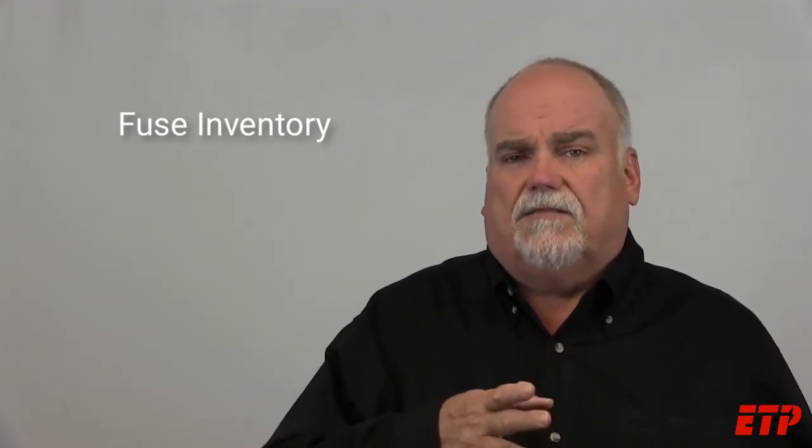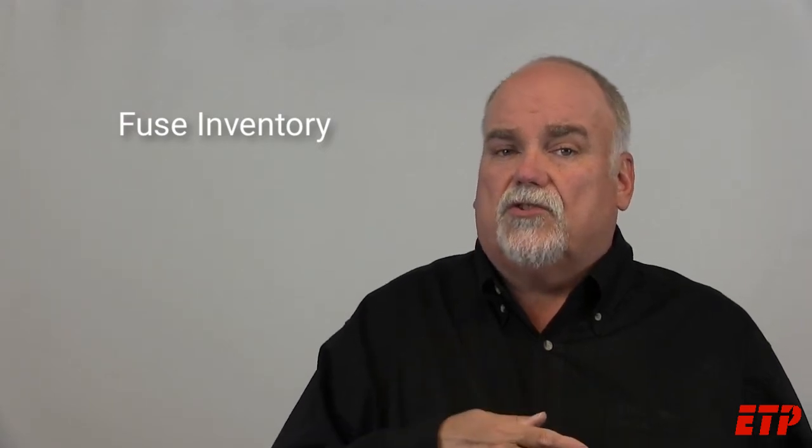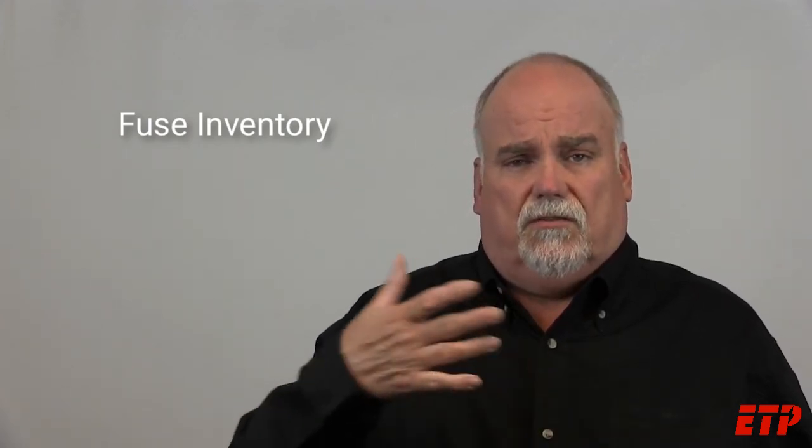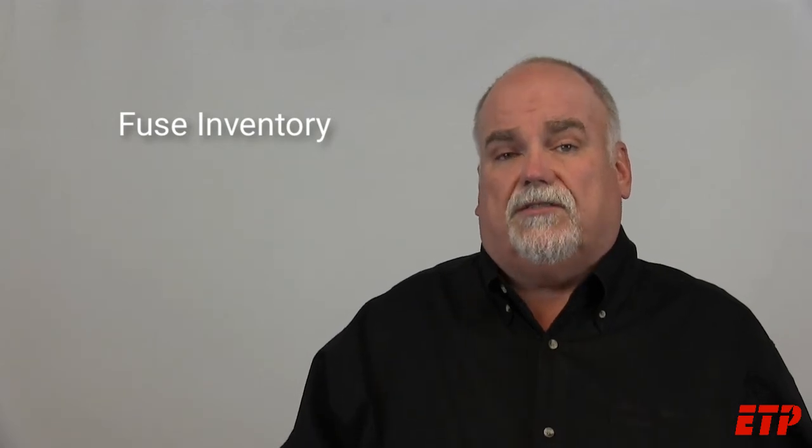68 FRS 60 fuses. That's a part number. It's a Bussmann fuse. Well, if you look in your storeroom, maybe you don't have any in stock. Maybe you never stock this particular fuse. Well, if you have a lot of this particular fuse on your floor, then you should have some in your storeroom as well.